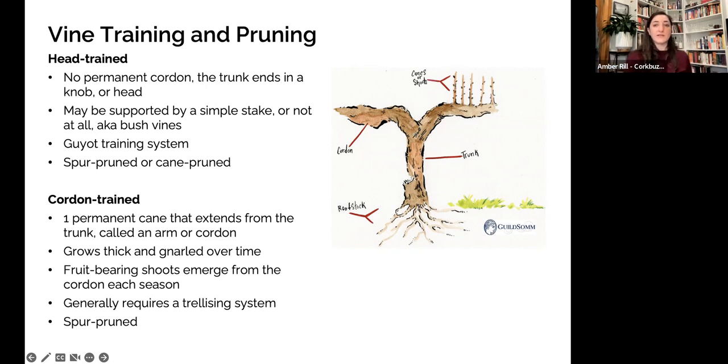You can support this vine with a simple stake if you want to. You don't really see it for head trained vines. I would say it's uncommon to see stakes, but you will see them for very old vines where you're trying to support the structure of that vine, or in regions that are heavily affected by wind. The best example is somewhere like the Northern Rhone, where a lot of the vines are head trained like this, and then they stake the vine. This is because when the vine is being established, the Mistral wind is so strong that the grapevine, over time, begins to grow like this.